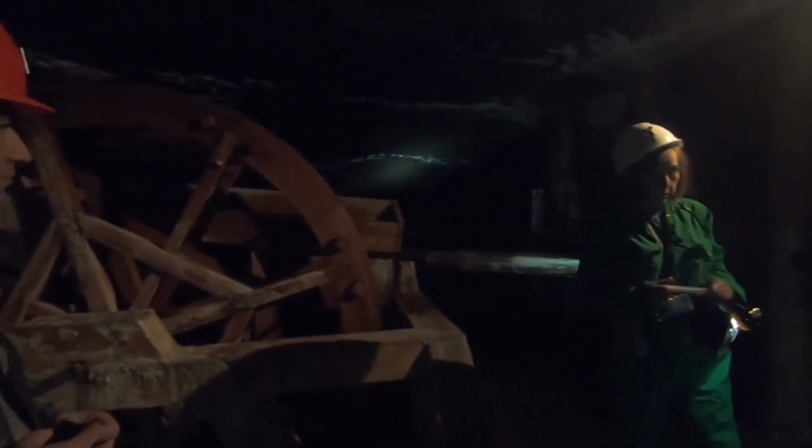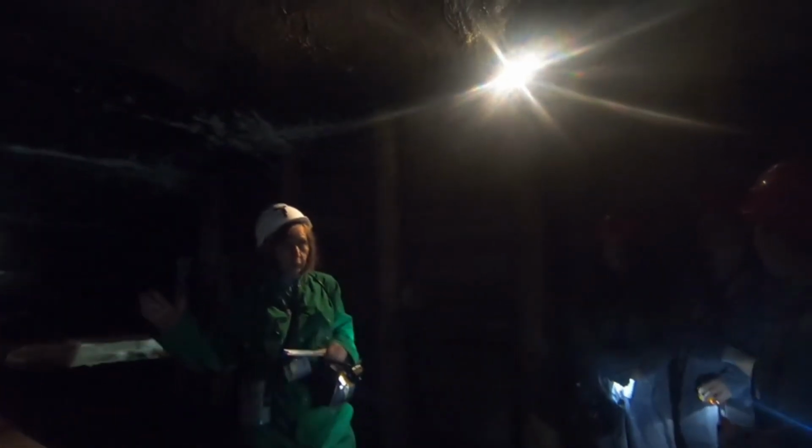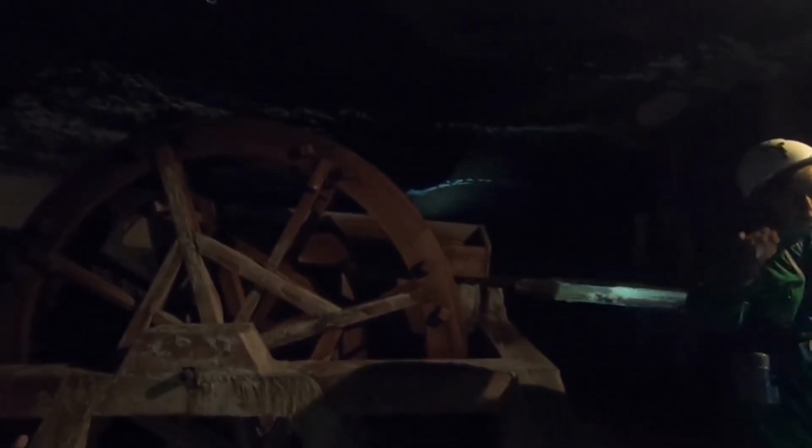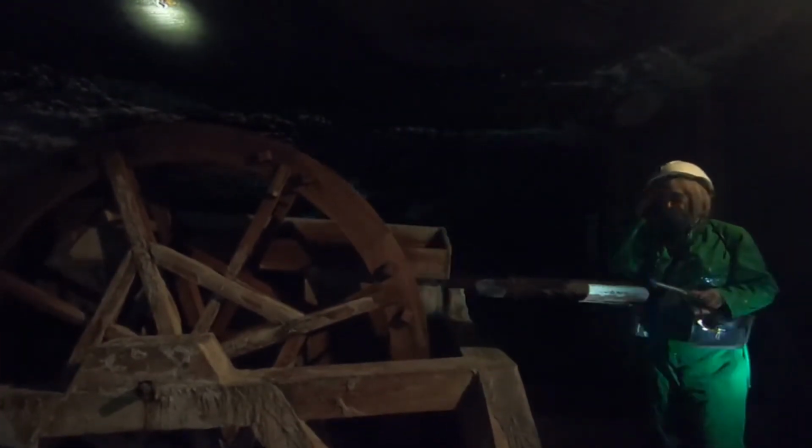In the past, water was transported next to containers. Above containers, there were different types of pumps. In front of you, reconstruction of pump called the wheel. For sure, such pump was used in this mine because we could find in documents its drawing, but we couldn't find original one. So miners made a reconstruction for you.